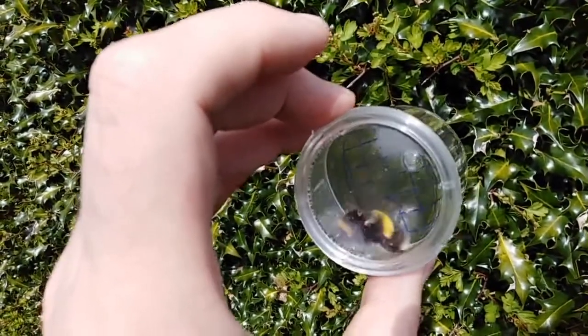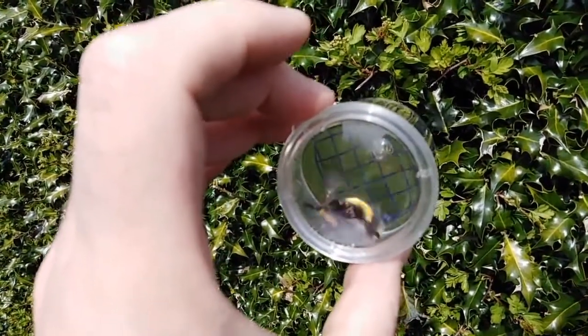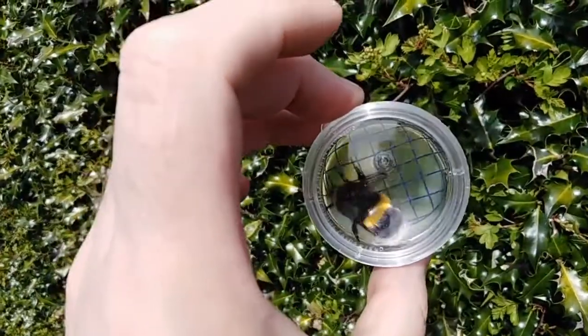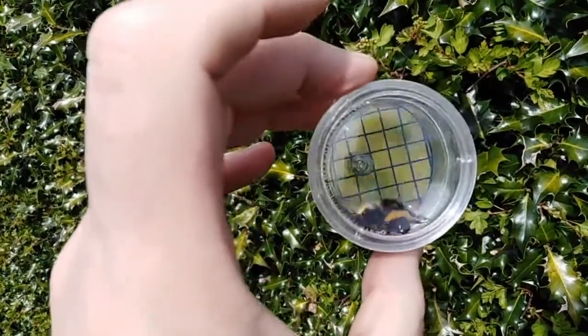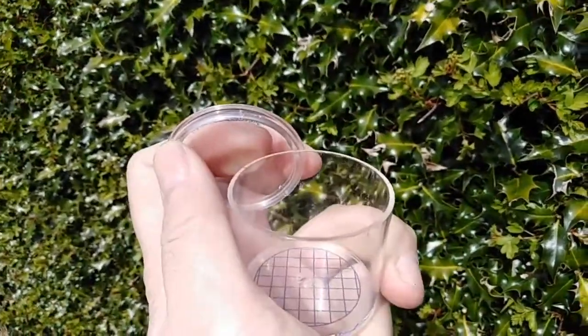So they're good guys. A lot of people think when they see queens with lots of mites on them like this, that's infested. It's not. Those are actually good guys, and they help the queen keep the nest nice and tidy. So I'll just let her go. There we go.